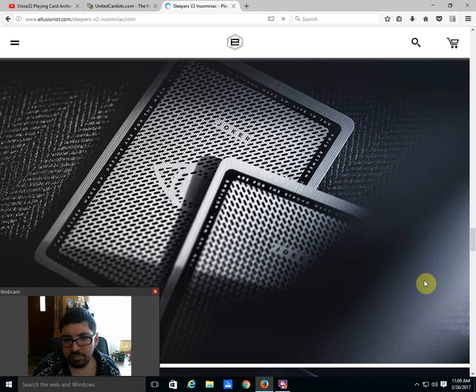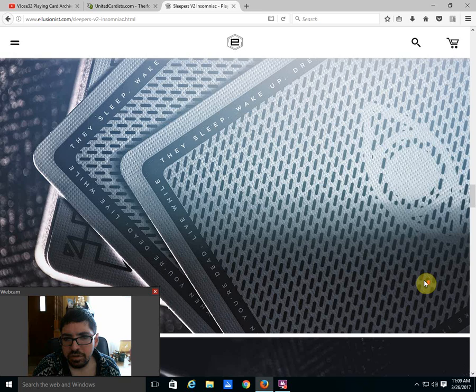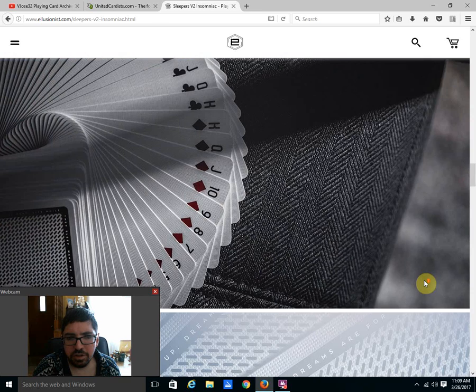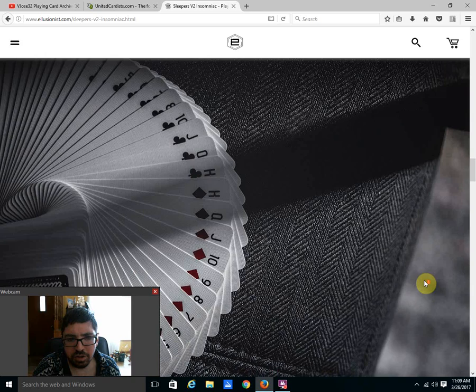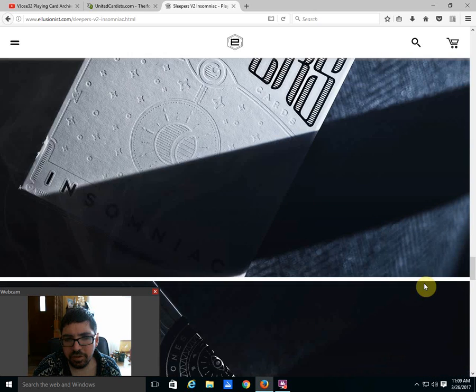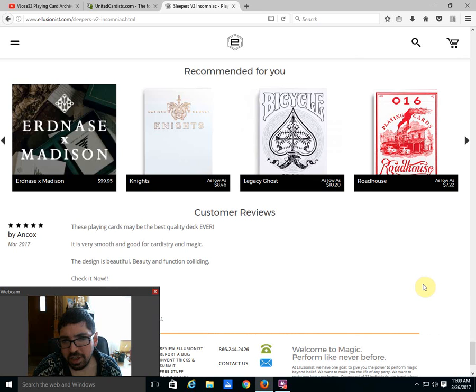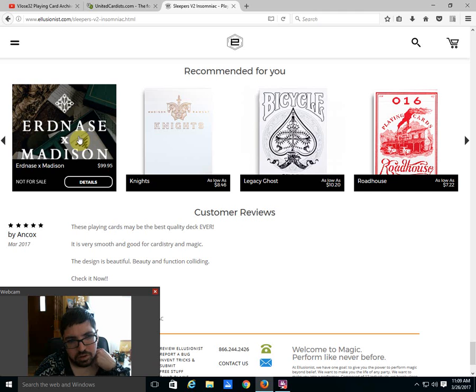Actually, wait, those are Jokers. Never mind. Those are the Jokers, I suppose. So the back design, yeah, those are the Jokers. I don't like those at all. The back design is this, which I guess is more or less what we've seen before. It's not bad. Nice tuck case though, nice embossing or debossing. But yeah, it's kind of more the same. And they got more decks to come as well. Not for sale.